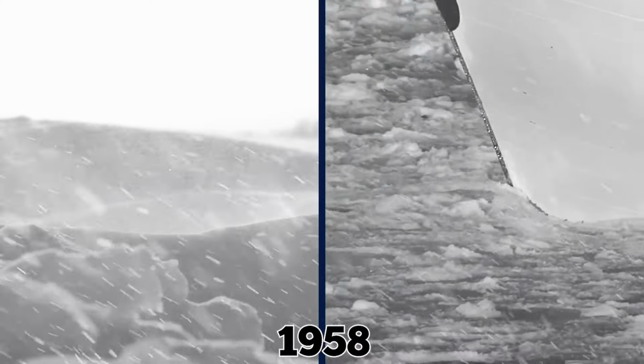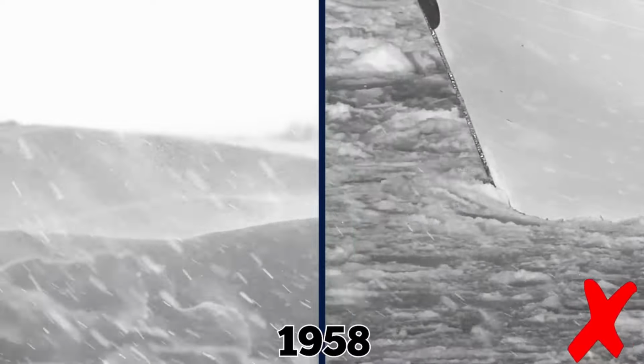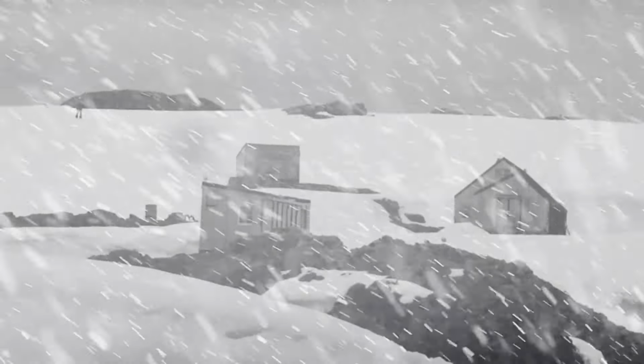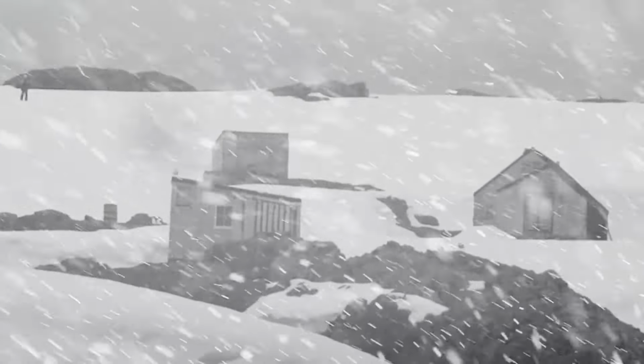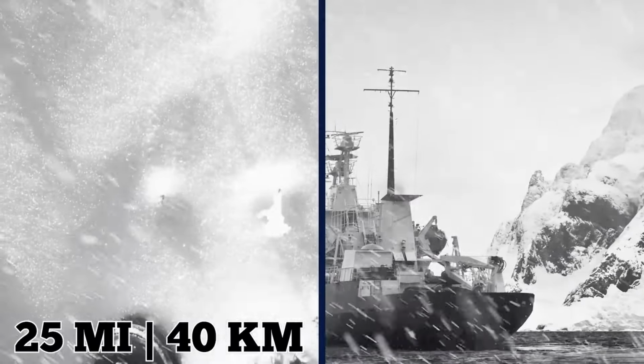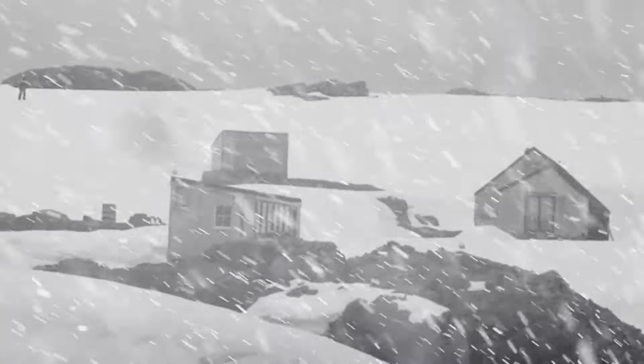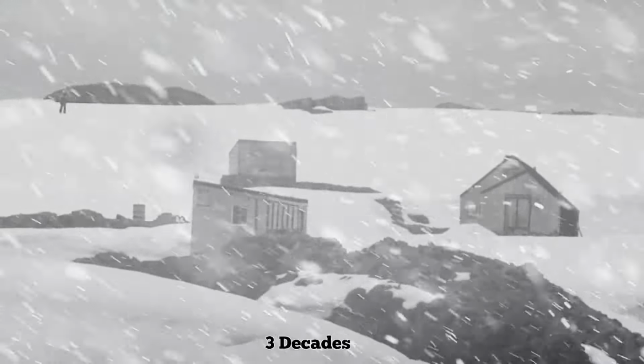In 1958, the annual freeze prevented the team's supply vessel from reaching them, even after ice-breaking ships tried to help them. Left with no other choice than to abandon the base, the researchers packed their most important belongings and walked 25 miles to an awaiting ship on the mainland that would take them back to Europe. Base W remained untouched for more than 3 decades.